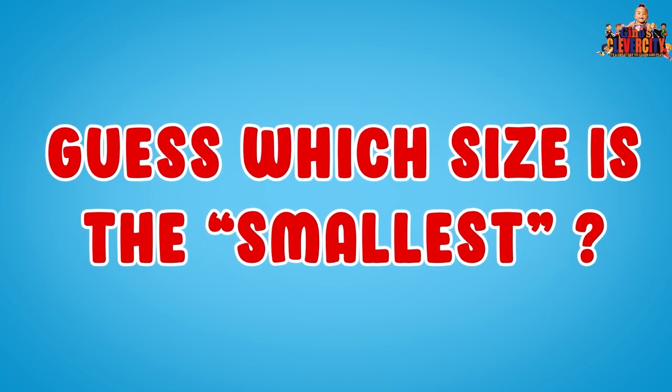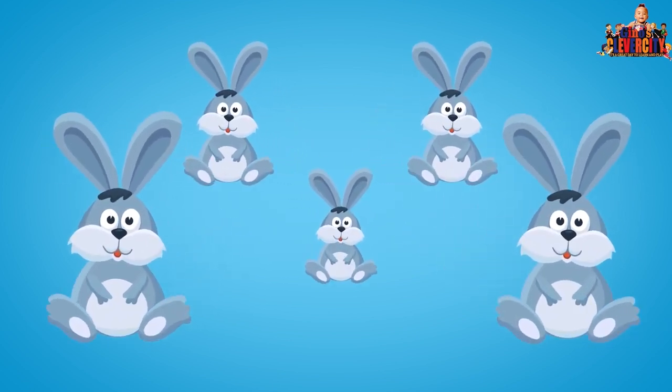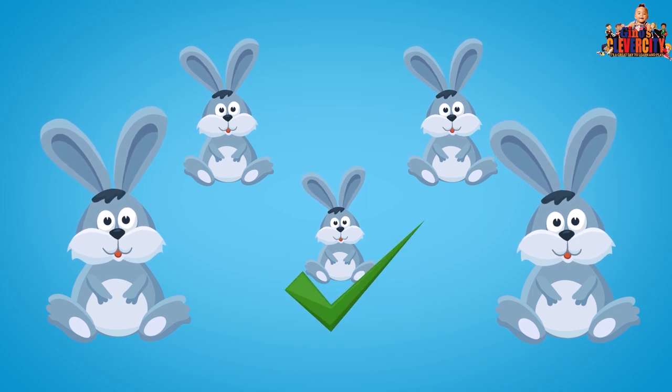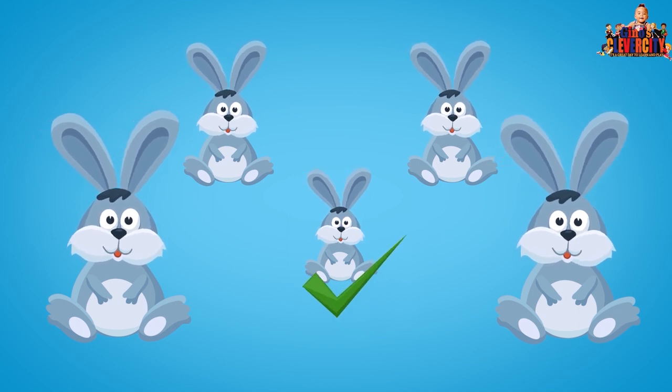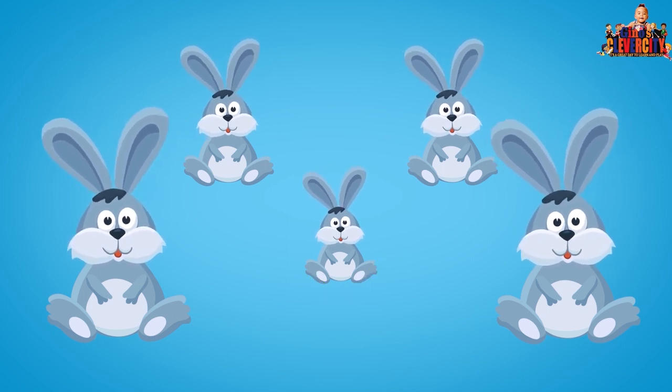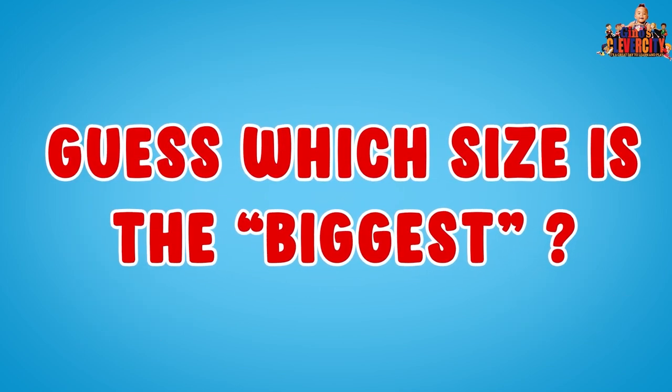Guess which size is the smallest? Yes, correct. This is smallest one. Well done. Guess which size is the biggest?